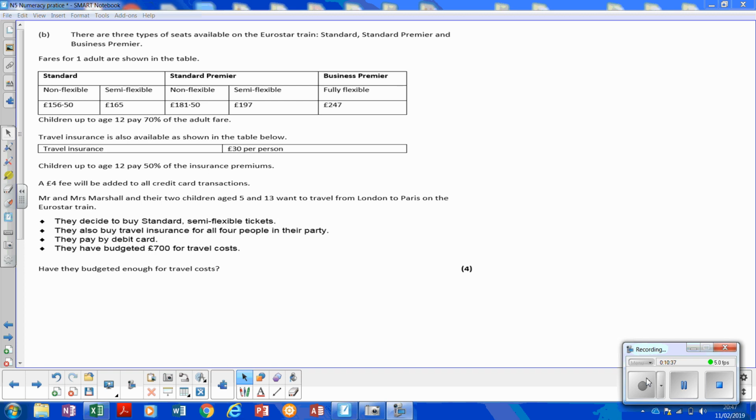Now this question, there's a lot of reading in this. I'm going to read through it all and then we're going to stop and think about what's going on. So it says there are 3 types of seats available in the Eurostar train: standard, standard premium and business premium. They're all there. And it says fares for one adult are shown in the table below. So there's all the different fares that we can get, all the different prices and all the different types of tickets. Now there's a few important bits here.